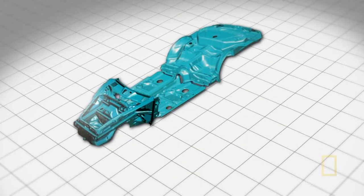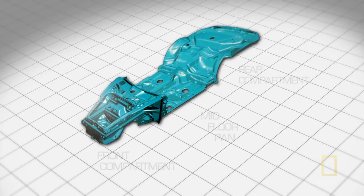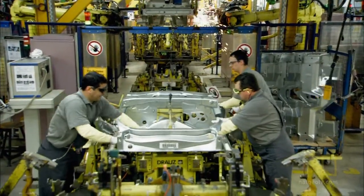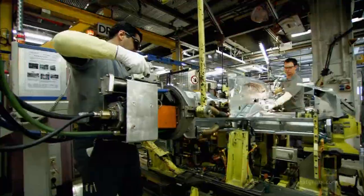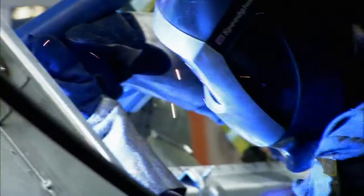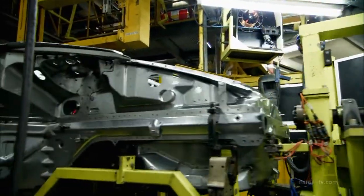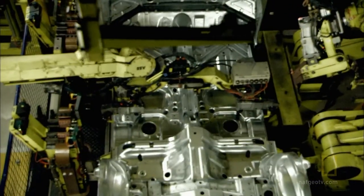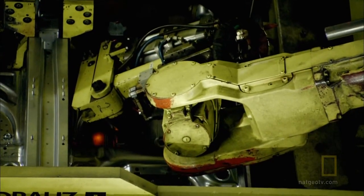The frame is made of 3 sub-assemblies: the front compartment, the mid-floor pan, and the rear compartment. Each sub-assembly is welded together from stamped steel parts. This welder spot welds the front compartment of the frame, while this welder works on the rear compartment. The front compartment is then sent off to be joined with the rear compartment. When the mid-floor pan is added, clamps hold the 3 pieces in place. Then the robot welds them together, making them one.